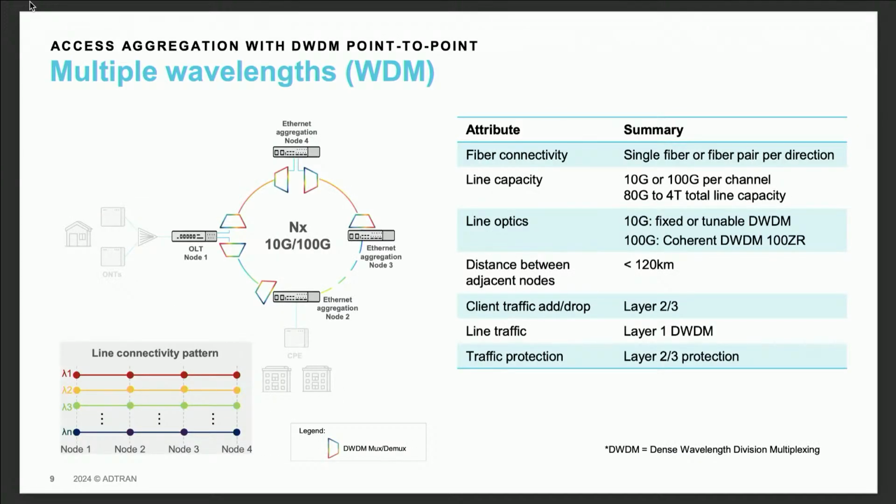So basically how that architecture will look is you've got your single fiber connected to the network. You can run 10G or 100G optics, and you can run any line capacity suddenly from 80 gigs up until 4 terabit line capacity on a simple system. Your optics can either be fixed or tunable 10 gig WDM direct detect optics. This could be 100 gig coherent WDM, 100 gig ZR or 400 gig ZR. And your distance ranges now suddenly become up to 120 kilometers, in many cases unamplified if the fiber is good. Your client traffic add drop is layer 2, layer 3, which I think everybody in the room is comfortable with, nothing funny there. And your line traffic is layer 1, so pure OTN photonic routing.